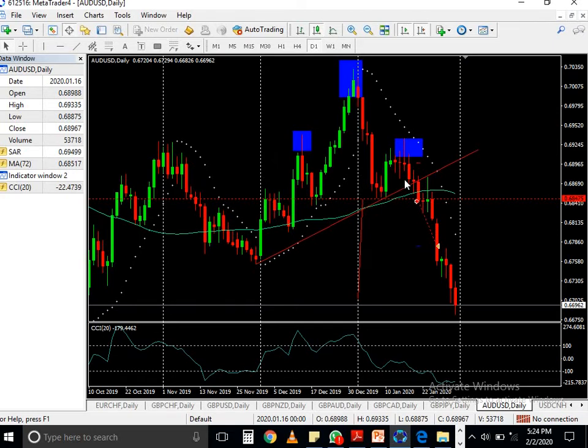Today's market overview is going to be covering trading activities from the 20th to 27th January, and we're going to discuss the positions we took and how they fared. The first of the positions we took was the Australian dollar US dollar.